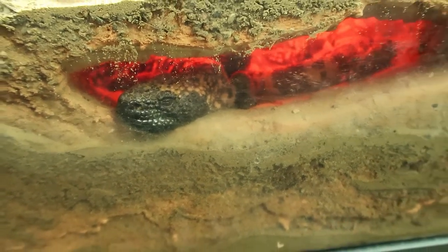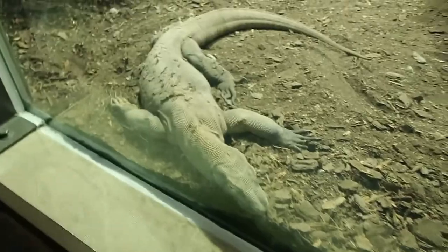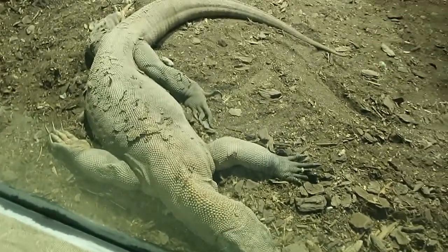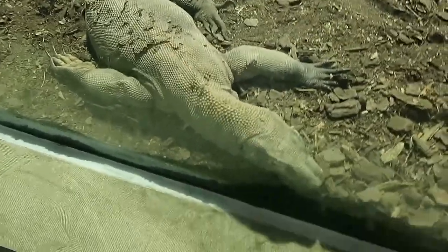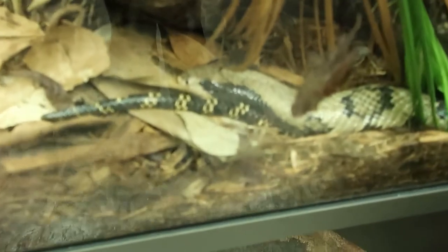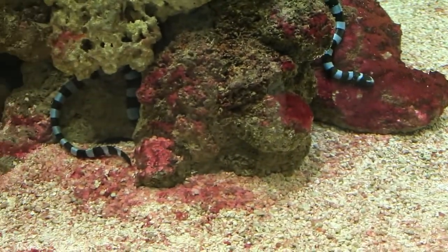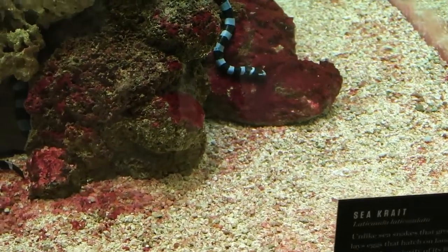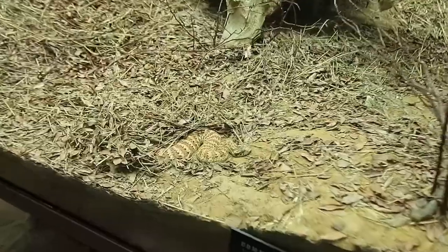Want it. You know you're a reptile keeper when you just want to pick them up. Oh, there's the falsie. So pretty. It's blue. I want it. Yeah, venomous snakes. Here we go.